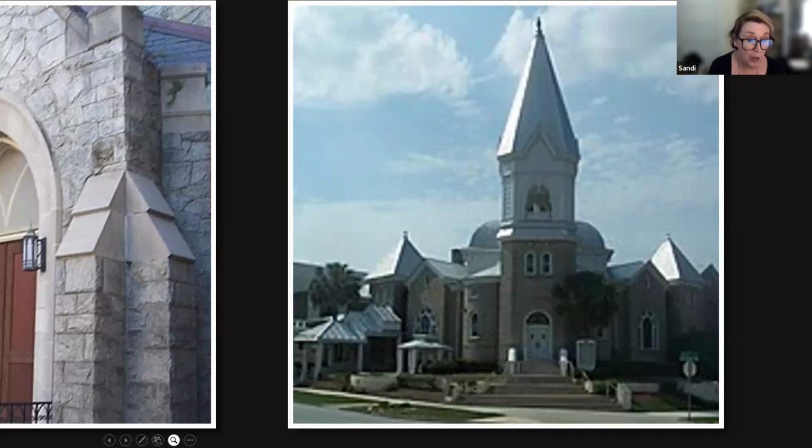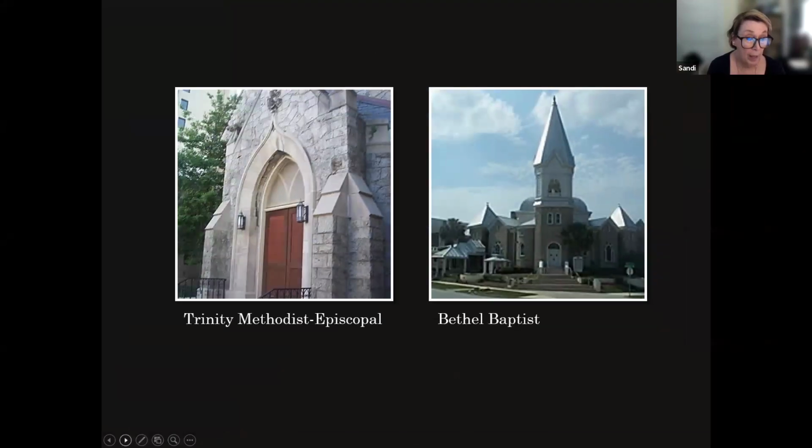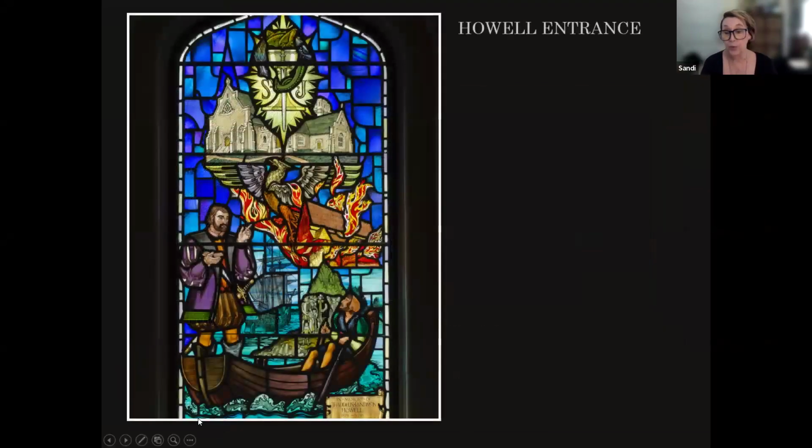So we're going to start our walk through the church with the Howell entrance, and this Howell entrance is on Market Street exit. These windows, there are two windows there, and they were given by the Howell family. And I wanted to start here, and I'm going to spend a little bit more time on this one because this just kind of talks about what stained glass windows are made to do from the Middle Ages on, and they're still doing it today.